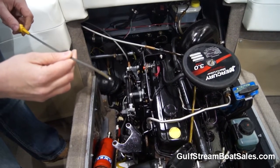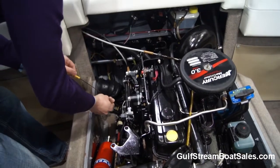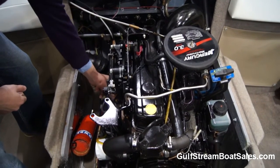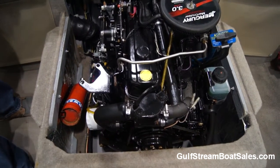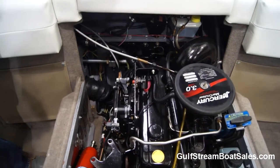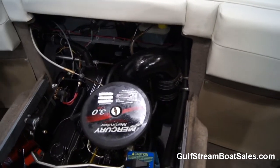This is the original engine. The oil was like that whenever we got the boat in before we serviced it. Again, it's hard to tell exactly the number of hours in this boat, but I would be shocked if it was anything more than 100 hours. You can just tell by looking in there, the condition of everything is perfect. The exhaust manifolds, the risers, there's no corrosion anywhere.